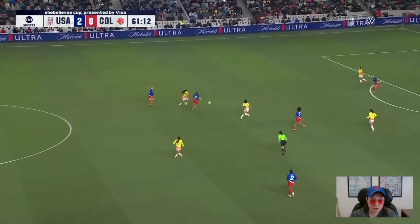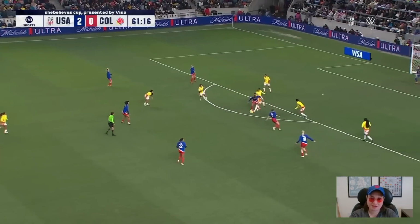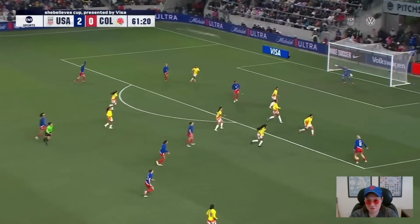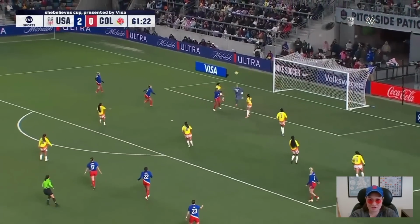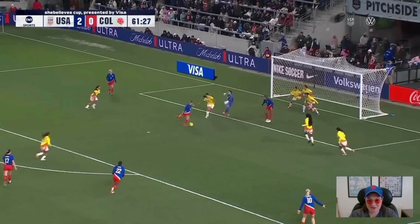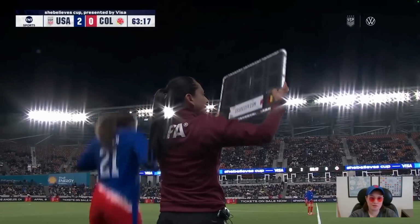It's incredibly intelligent, beautiful, beautiful goal, very cool stuff. And then somehow, good win from Sam Coffey, and we almost see Sentnor have another chance here. Good, strong hold up from Cat Macario, good distribution. It's a nice ball in. And Sentnor, I don't know if she shanked that, but I do like the attempt to dribble it afterwards and really make the goalkeeper make a good save.